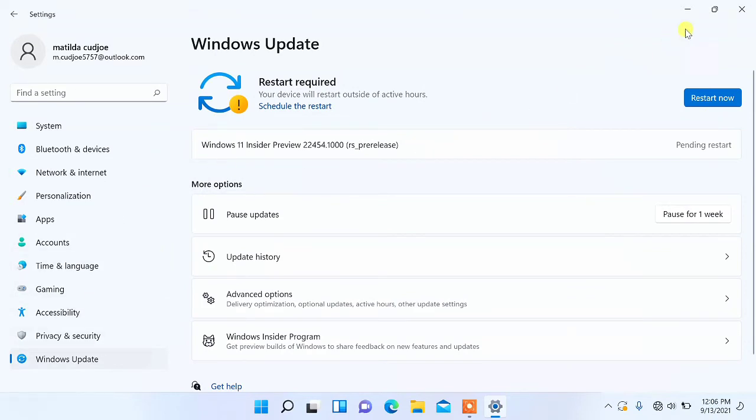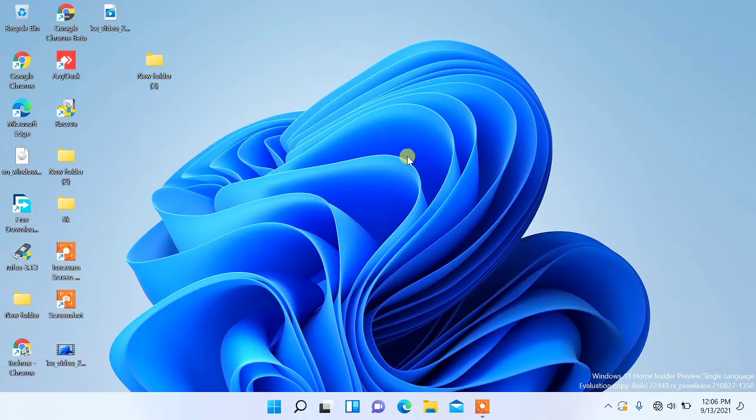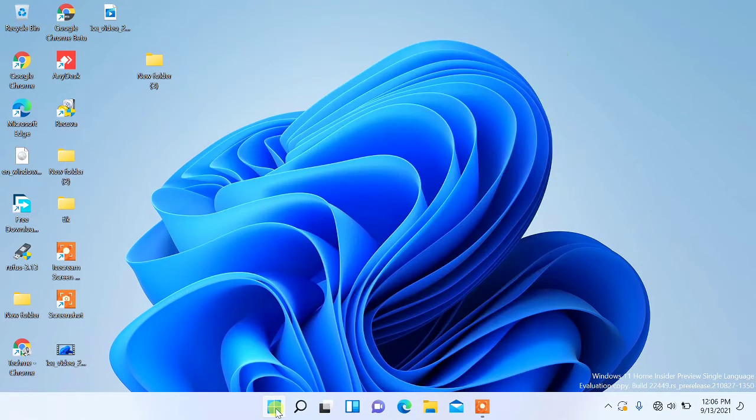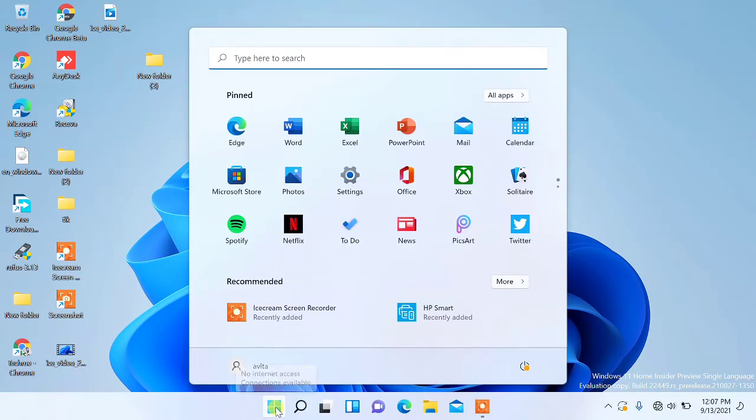Everything here looks simplified and clean enough. So that's all for the settings. Now let's go to the design. The start menu is now in the center and it's kind of rounded. Sorry, it's now square compared to Windows 10, which is a little bit bent off. I think it's clean. It's a kind of decent design, so I like it.